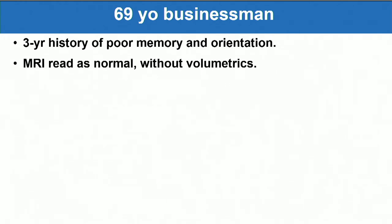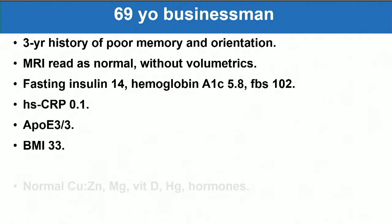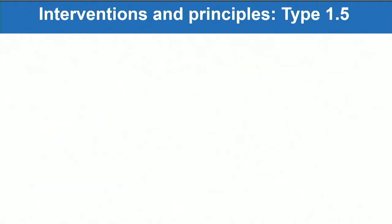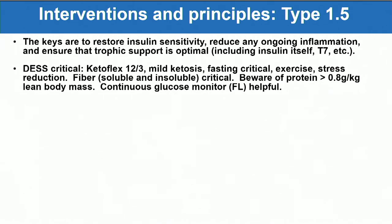So here's a typical story, 3-year history, poor memory and orientation. This guy's fasting insulin was 14, hemoglobin A1C 5.8, CRP 0.1. BMI was 33, normal, other things. So this guy has type 1.5 AD. So we want to restore insulin sensitivity to these people. These people do very well.